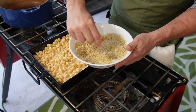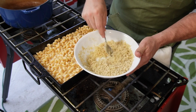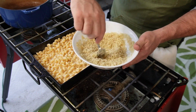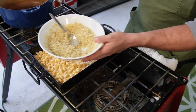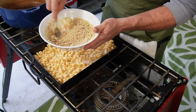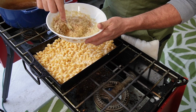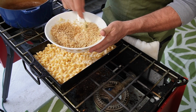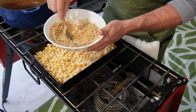I don't usually love the breadcrumbs, but I do know it's kind of required. For any fancy mac and cheese, people like to have a little crunch on it. And then add a little paprika. We're gonna do half a teaspoon of paprika. And I'm using the smoked paprika that we already have. Why buy both? Just buy smoked and use it for everything. And then that's gonna get drizzled on the top of this mac and cheese before we put it into the oven, which like I said earlier, is preheated to 375 degrees.